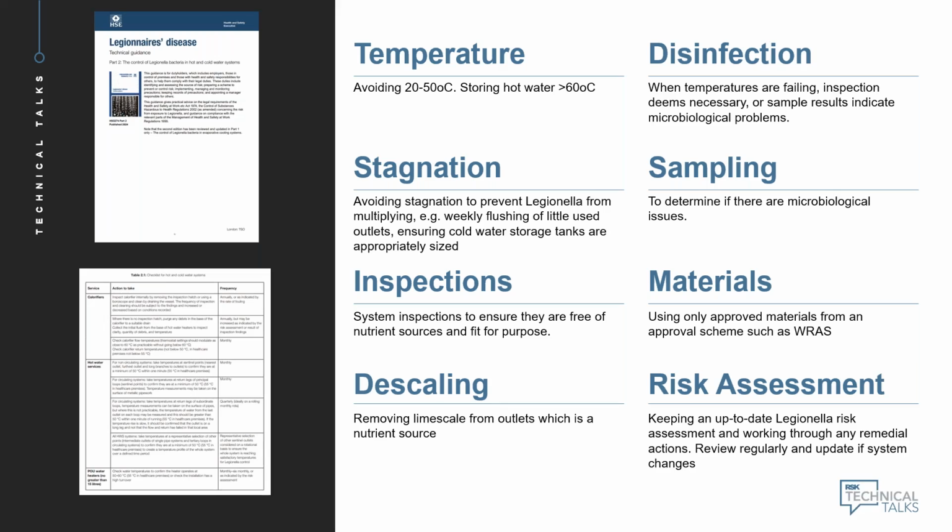When we're talking about those control measures, I think for part 2, it's roughly 3 pages long, covering all the different assets and the types of tasks. In order to condense this down for the purposes of this presentation, I've split out some of the control measures into these categories on the screen here. So as I said, we don't have enough time to cover everything, but briefly talk about these different types of control measures that you can employ. So the first one being temperature.